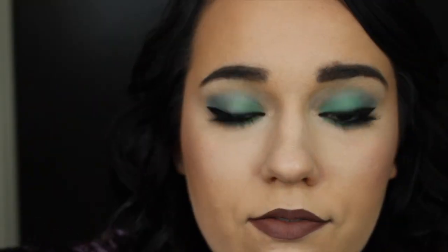Hi. I'm not yellow in real life. Oh my gosh, let's see. I hope that this looks as cool on camera as it does in real life, because right now I'm looking at the viewfinder and it's just not showing up. So I'm going to go ahead and say this is our completed look.